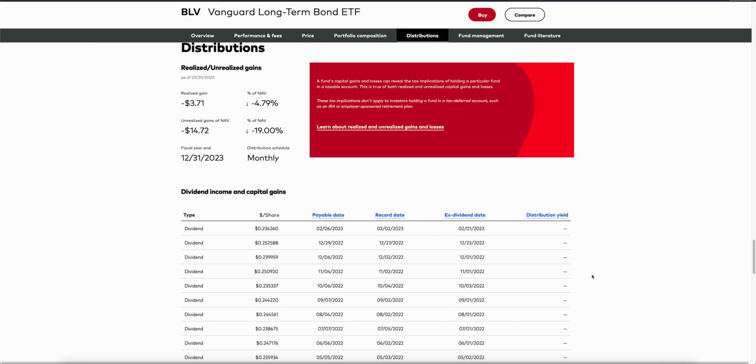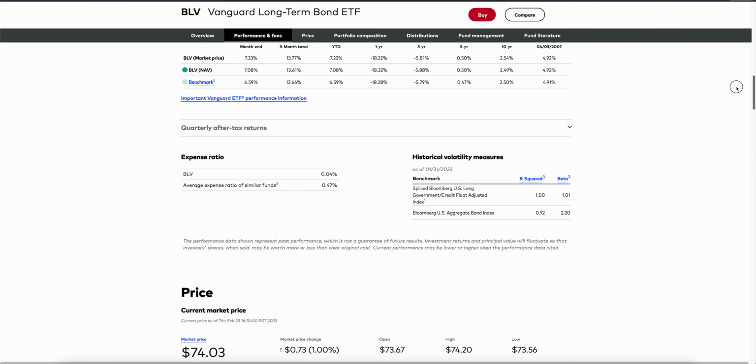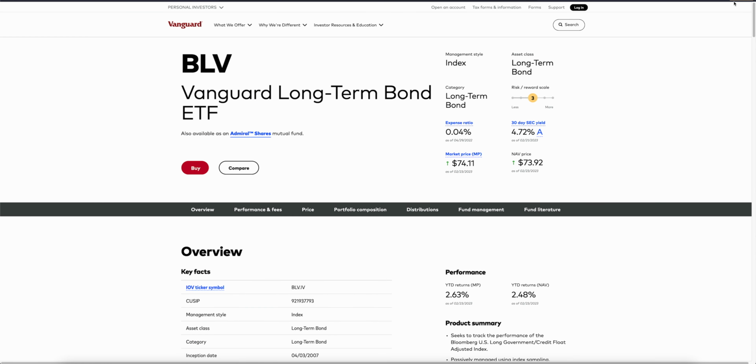Definitely not a bad idea to add this into a diversified portfolio. This is the BLV, the Vanguard Long-Term Bond ETF. Keeping in mind, guys, rates do vary, so this fund will not always pay a 4.72% 30-day SEC yield. Sometimes it will be higher, sometimes it'll be lower. Something to consider in a diversified portfolio of perhaps some of the funds we talk about in this video.